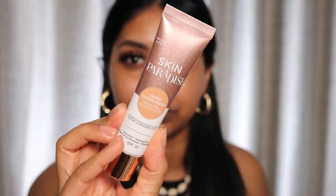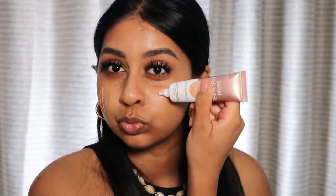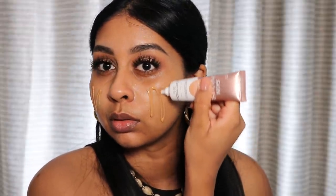The next thing I'm really excited about is the new L'Oreal Tinted Water Cream, and this is in the shade Medium 4. I don't know if this is the right shade, but we'll give it a go. I think it's the right shade actually.